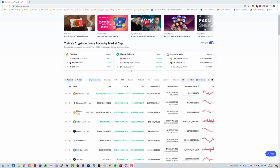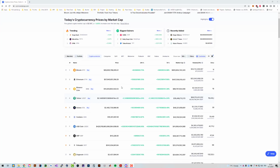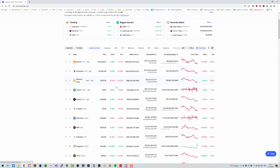So as you can see here, my CoinMarketCap is, well, quote unquote, glitching. But what seems to be happening here is that, as you know, the CoinMarketCap price is the average price of all the markets for each asset. And I am assuming here that somebody's feeding fake data feeds to CoinMarketCap. So if I refresh the website, let's see what's going on here.